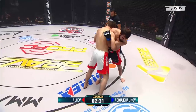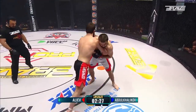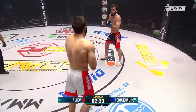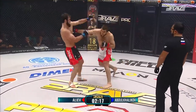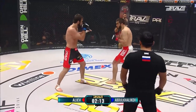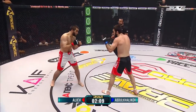Closing the distance now, initiating the clinch. Still fighting in that Wushu style if he wants to get some offense off. Abdulkhalikov's style, Sanda, does everything just a little bit different. So it can be a kick and you think you know it, you think you recognize it from Muay Thai, but it is just a little different, and that is giving him an advantage right now.